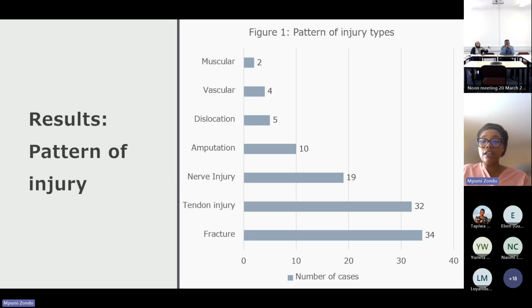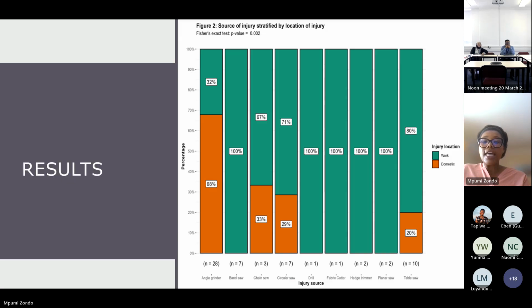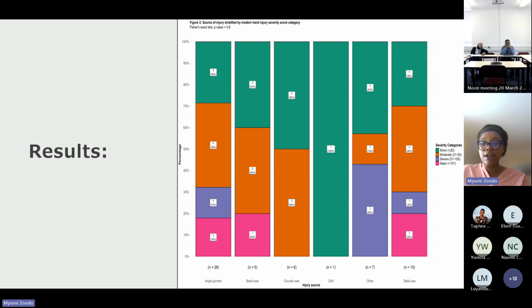The leading types of injuries seen were fractures and tendon injuries, which often require, as seen in the previous results, surgical intervention as well as long-term follow-up and rehabilitation. This study found a significant association between the type of tool used and the location of the injury, with angle grinders most frequently causing injuries in a domestic setting. However, there was no significant association between the type of tool used and the injury severity. And this can also be seen in the diagram, showing that the tools, no matter the type, can cause a wide variety of injury severities.